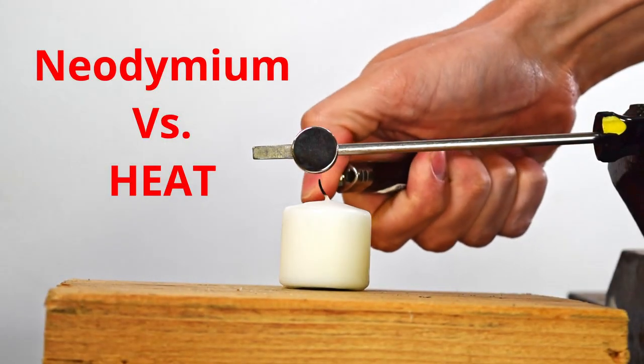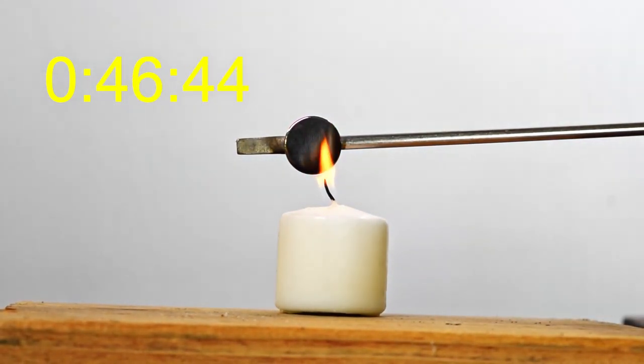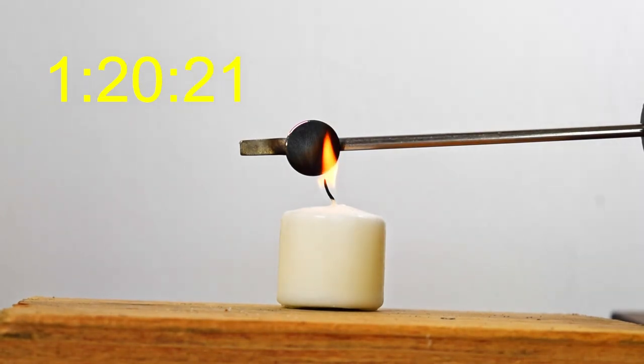As mentioned previously, neodymium magnets can be demagnetized by heat. Most standard grades have a max operating temperature of 180 degrees Fahrenheit, but it can also depend on the shape. There are high temperature grades available that can withstand up to 430 degrees Fahrenheit.